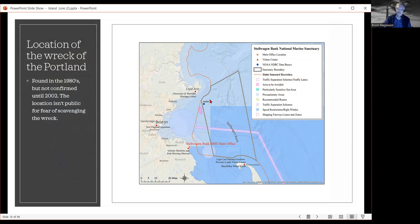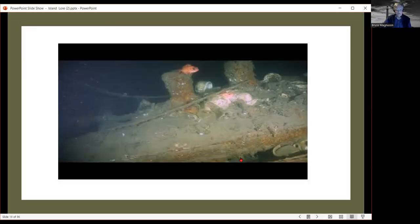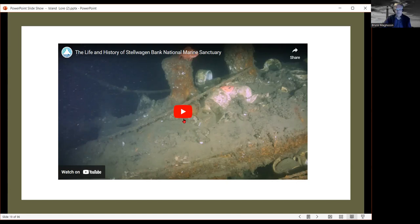And so it ends up at this place called the Stellwagen Bank, which is actually a National Marine Sanctuary. And in the 1980s, it is actually discovered on the floor there. I guess because of possible scavenging and other things, the actual location really isn't publicly known, but there was a separate confirmation in 2002 that validates it is the Portland. And this little clip shows a little bit of what some of the video taken down at the actual wreck scene on the floor of the ocean looks like.